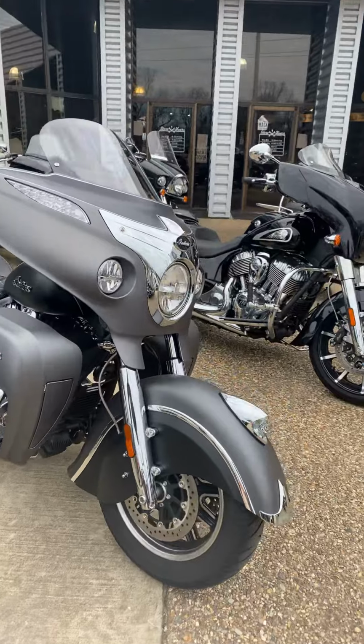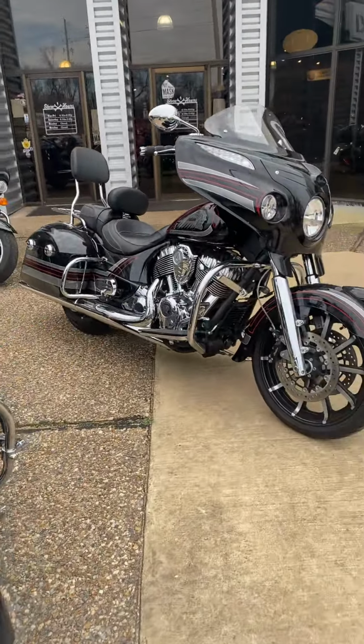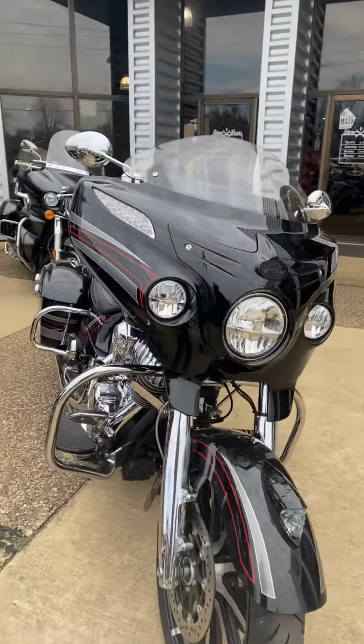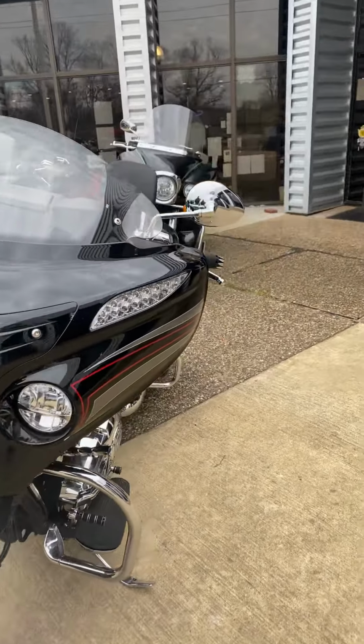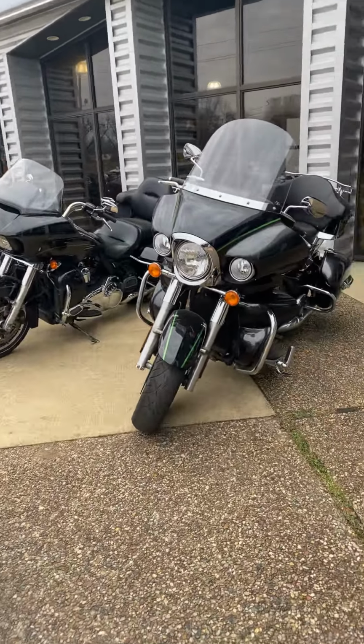Just remember, we allow test rides as long as it's not raining and you have a valid Louisiana or Texas, well, I shouldn't say that. As long as you have a valid motorcycle endorsement, you can come down and test ride these bikes so you can get the feel for it.